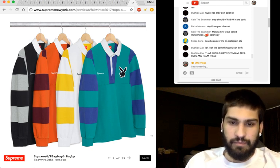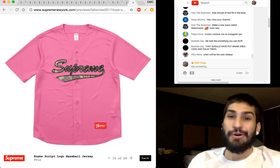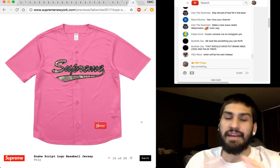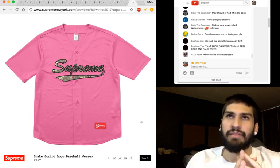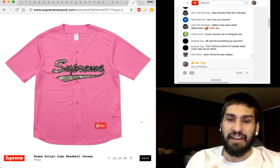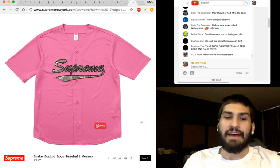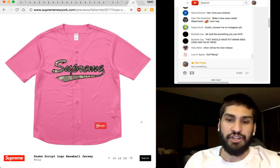Next, I really, really like this. I think I might. I don't wear baseball jerseys very often. Actually, I don't think I wear them at all. But I think I'm definitely going to have to cop this for personal. As you guys see, this is the snakeskin baseball jersey. And I've actually seen on Instagram before, there's people that make custom jerseys that will get legit snakeskin and put it on any jersey you want.